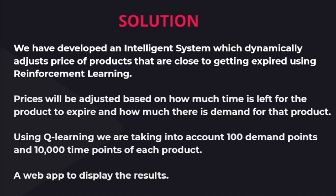Our algorithm is capable of dynamically changing prices for a single product up to 1 million times. It takes into account 100 demand points and 10,000 time points of each product. It uses the Q-learning technique to generate the prices. And we have made a web application for stores to display the prices along with any other necessary information about the products.